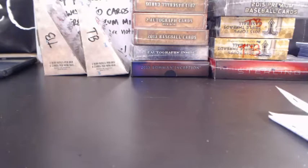You got J.P. Crawford in the Sterling. Gets the handle for four.